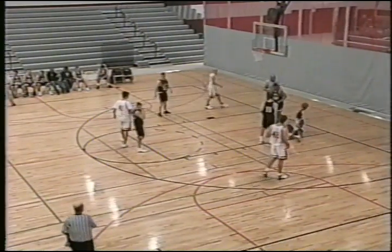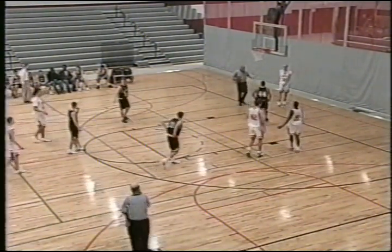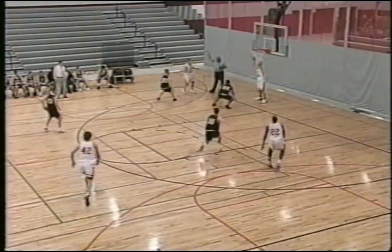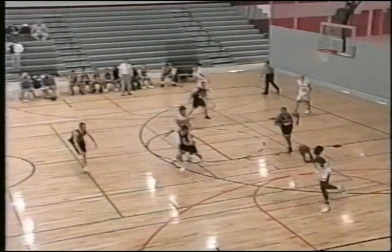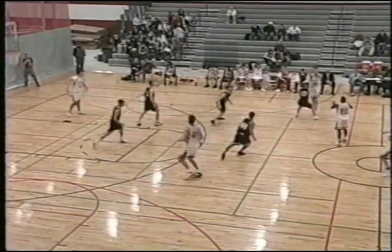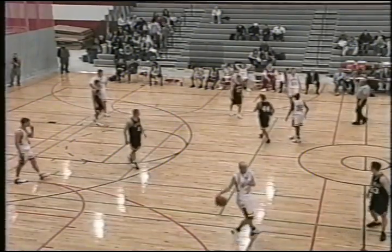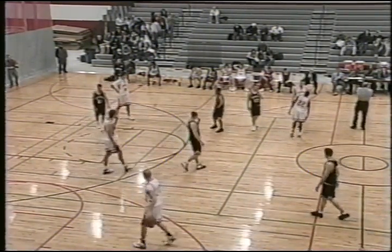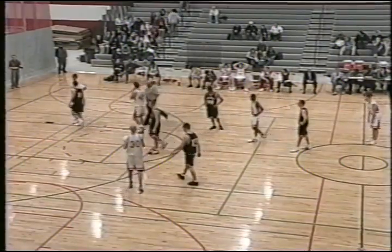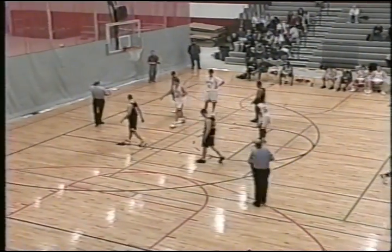And Wellesley produces a jump ball. It's going to stay Milton ball. Good job by Brian Travers to slow it down. Wellesley's in the penalty now, so Marcus will be going 1-on-1. Now Milton's going to have to hit some foul shots down the stretch here. That's the way to ice it.